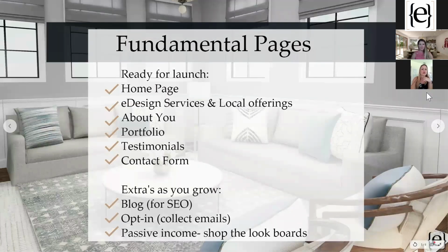Absolutely. So to be a featured member on the platform, there are things you have to have on your site, and that is ready for launch. That's the top fundamental set here. So a homepage, and we're going to go over our layout for our homepage, because we really hit on all of these things right here on that homepage.